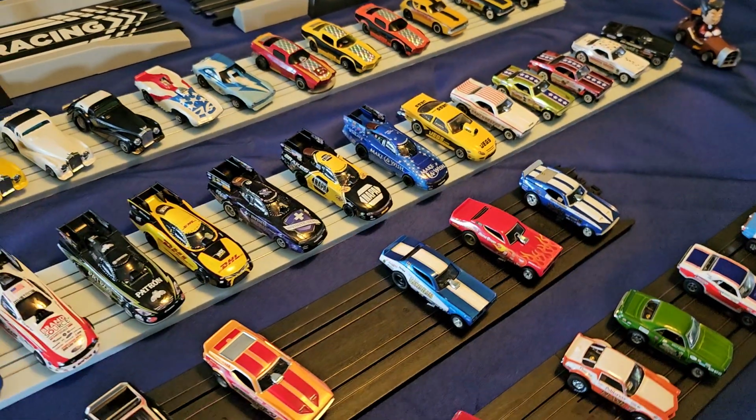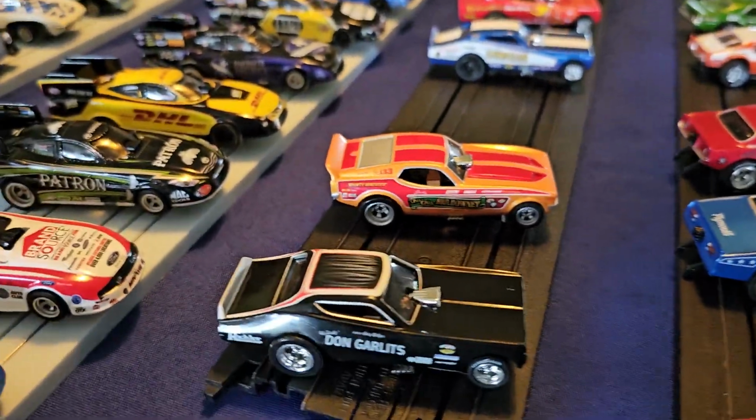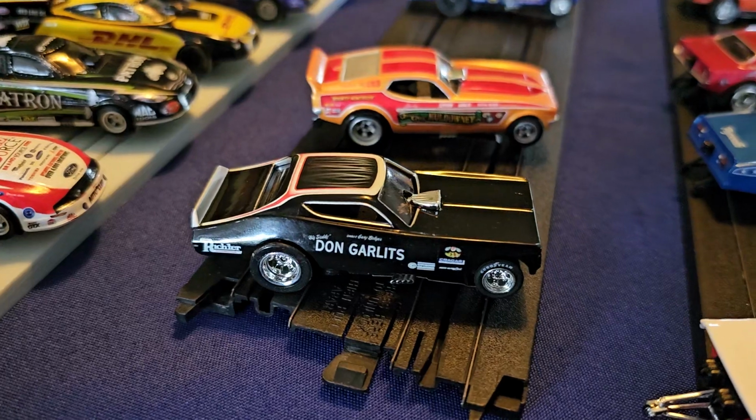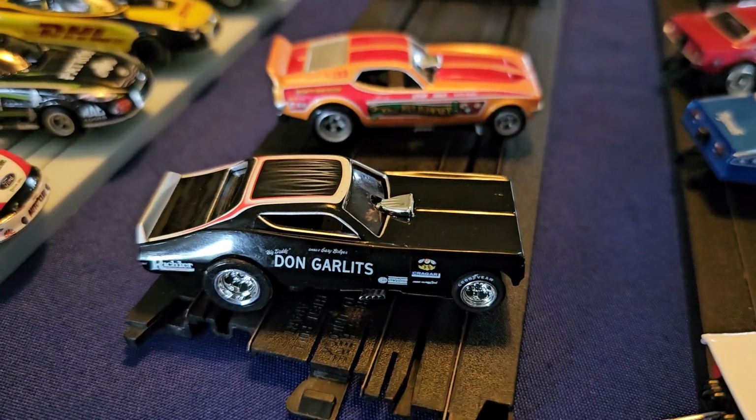Getting on to, now these are, I'm reserving this line for my very favorite drivers of all time. My favorite drag racer, Don Garlits.